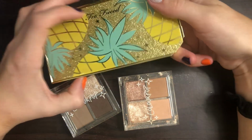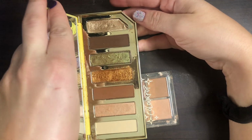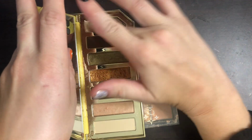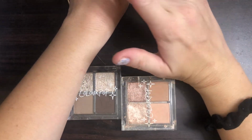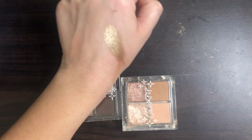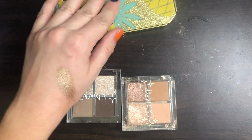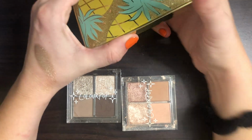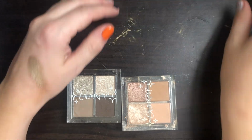I've got this really old Too Faced pineapple palette. I actually still really like this. It has a cream shade. I'll swatch this one for you because it's a really, really pretty cream eyeshadow. So honestly, I keep it mostly for that, but I do like the other shades in here. It's a nice everyday type of palette that is pretty compact, so I like that one.